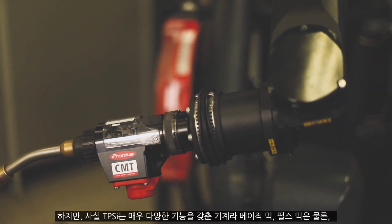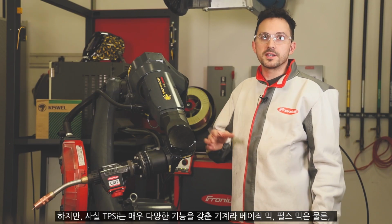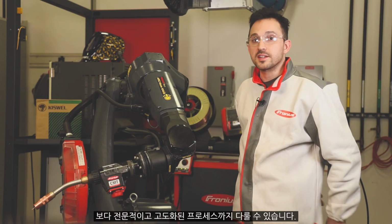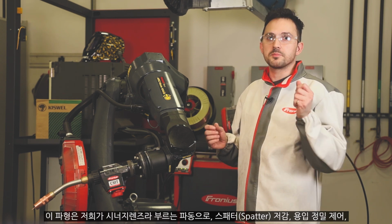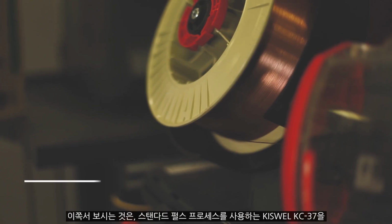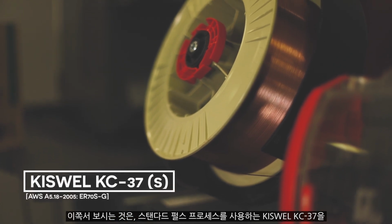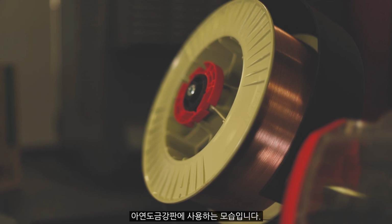But the TPSi is really a versatile machine capable of basic MIG, pulsed MIG, as well as more specialized and advanced processes. These waveforms, what we call synergic lines, can be used to solve lots of welding challenges, such as reducing spatter, precisely controlling penetration, and automatically adjusting in response to various conditions during the welding process. Here, we're using the KISWEL KC-37 welding wire using a standard pulse process on galvanized steel.